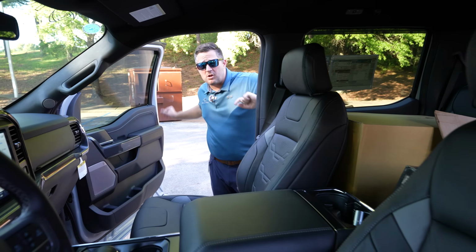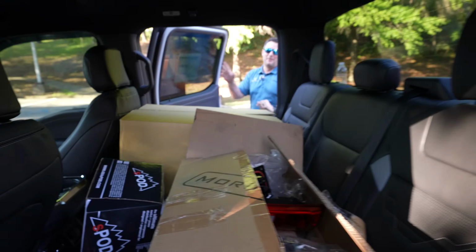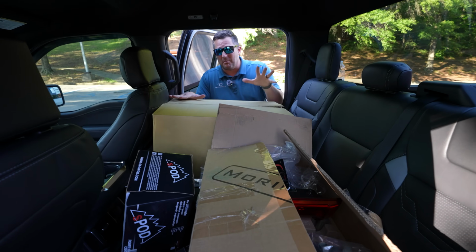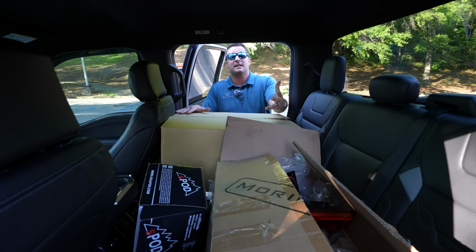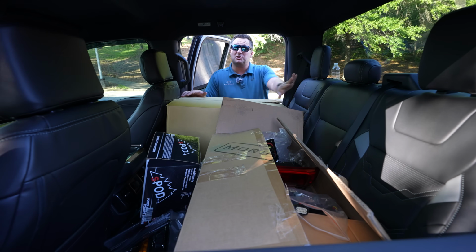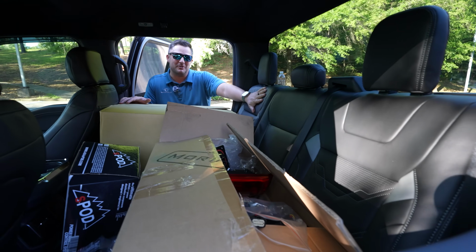The back seat is more cluttered than my brain with ADHD, but here you go. We got a lot of the takeoff parts because the good customer that bought this truck and had it customized wanted to keep, obviously, all the extra parts and pieces, and we're happy to oblige, but you do have the custom leather back here as well.